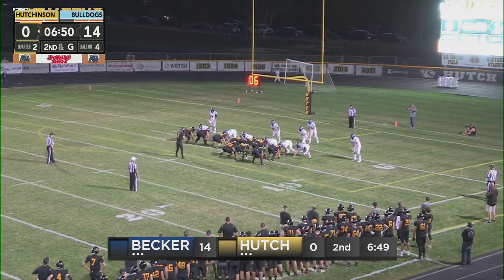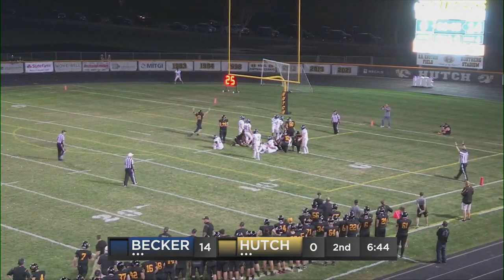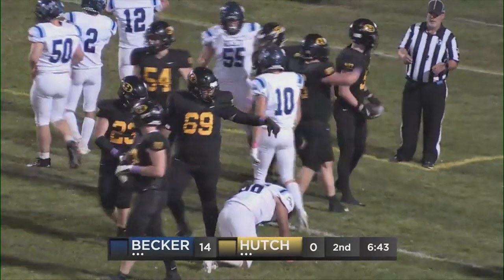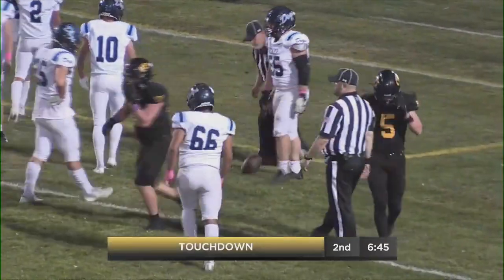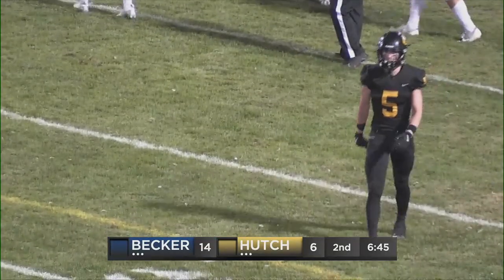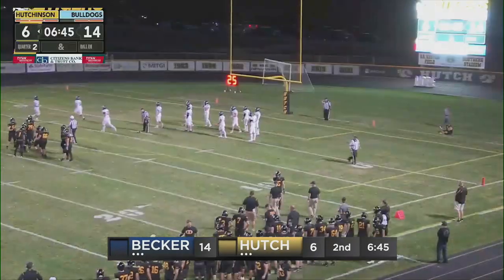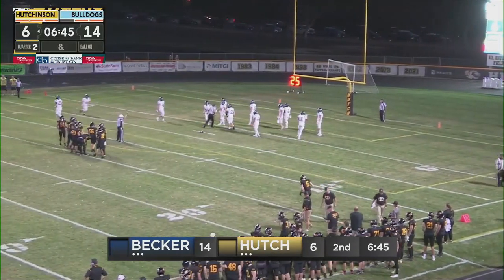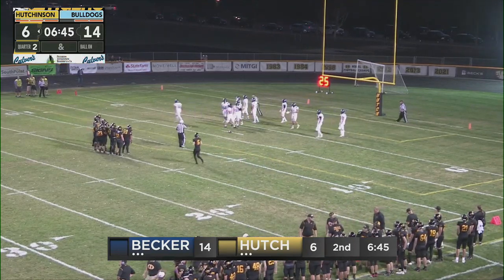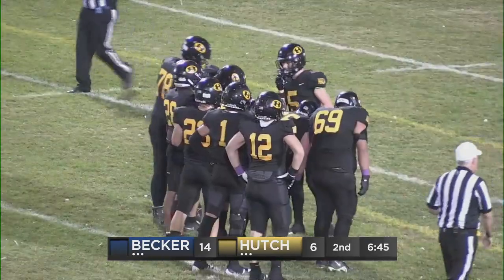Rosberg out of the gun. He's got 3 guys stacked to his right. It's going to be a straight run for the freshman, and he is into the end zone. Touchdown, Hutchinson, on a 3-yard touchdown run by the freshman, Drayden Rosberg. And the Tigers are on the board. So Drayden Rosberg, it was student body right, and Rosberg fouled everybody else into the end zone.